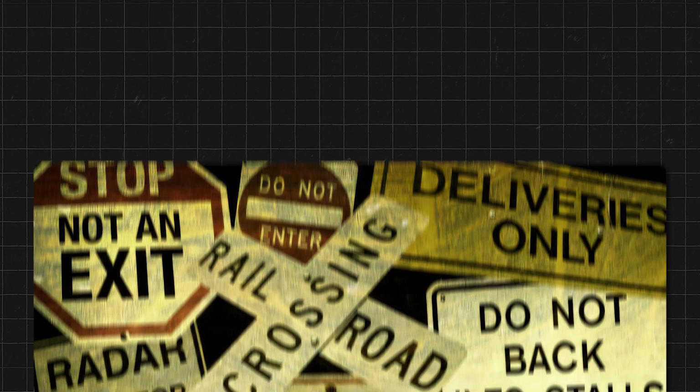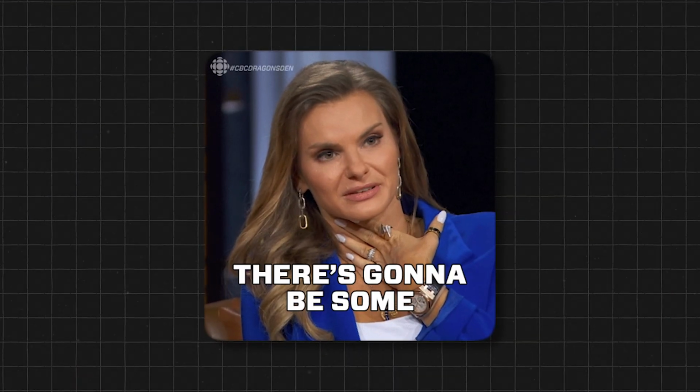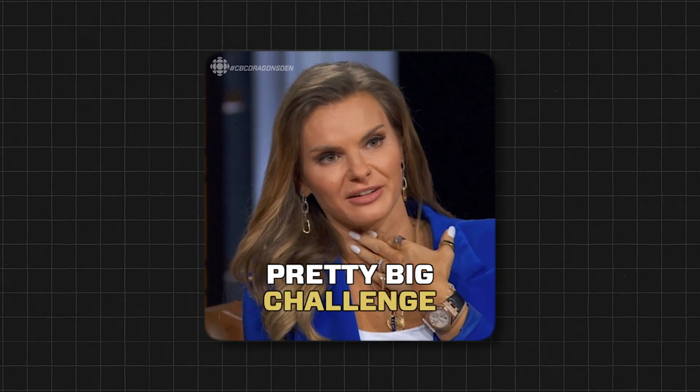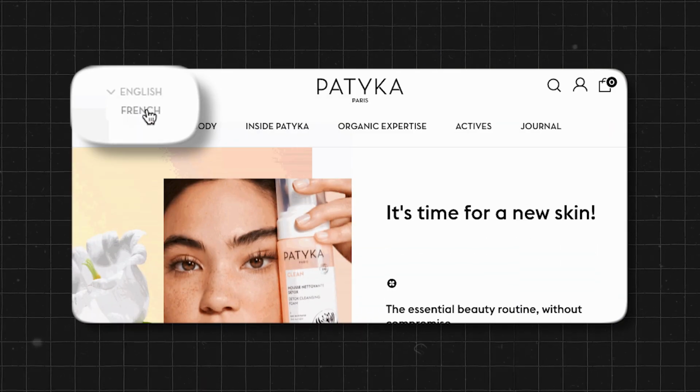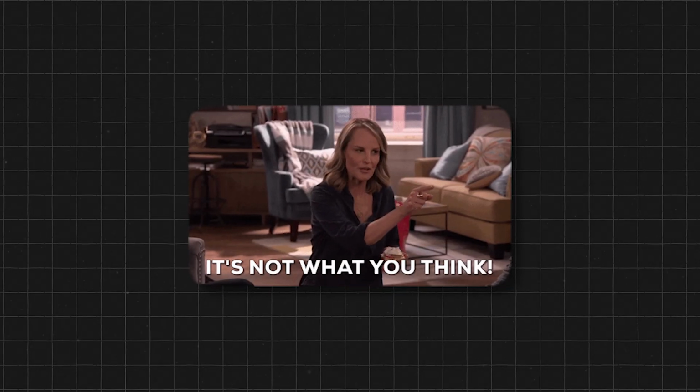Or what about German, French, Korean, Spanish? And now imagine you have hundreds of these signs, and all of them need to be adjusted constantly and look good. And you've just seen one of the biggest UX and UI challenges in history, not breaking a website when it switches to another language. So how do UX and UI designers deal with this? Well, it's actually a little more complicated than you think.